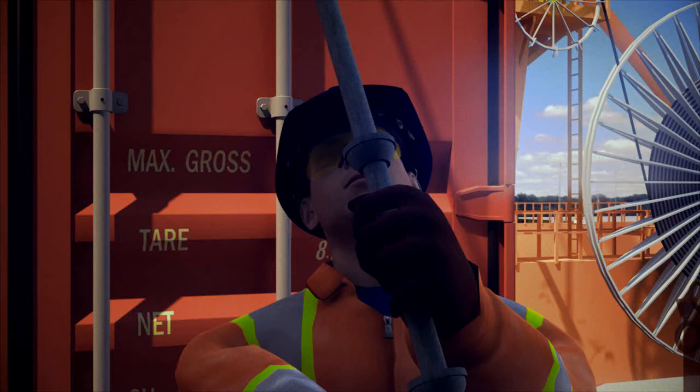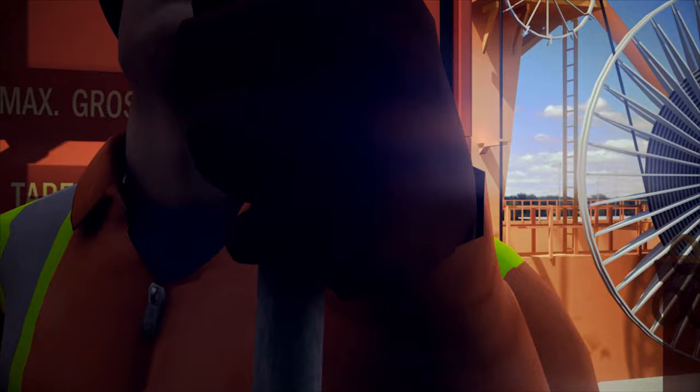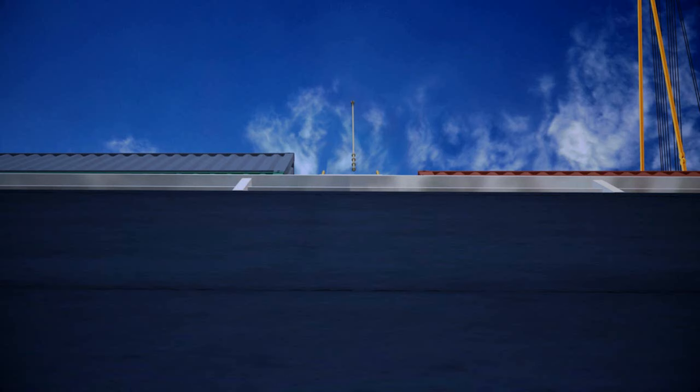Another possible factor in this incident might have been the lasher's loose clothing. The rod may have fallen freely if it hadn't caught on the man's loose coverall.